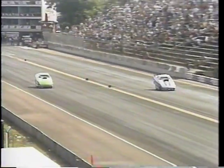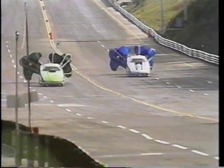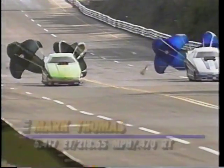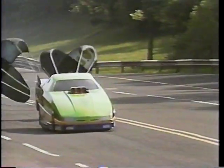Thomas is off first, Bob. Thomas is out, but he smokes the tires and gives up about 2 car lengths to Rattel, but comes back. Something happened to Rattel. The car went away. Thomas wins it with a not-so-respectable 6:41, but he'll take it any way he can get it, I assure you. Absolutely. Smoke the tires on the launch pad.